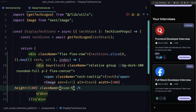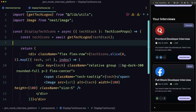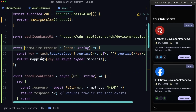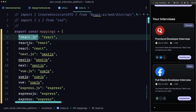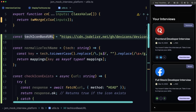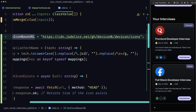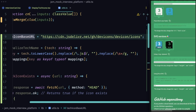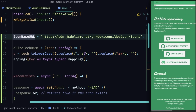Pretty cool, right? We came from an array of random technology names to technology icons by creating a utility function that maps over the technologies, normalizes the name so that it replaces dots or spaces to just regular names, and then we call the URL that delivers those images. Let me show you how that looks. Dev icon. Here you have all sorts of different technology icons.